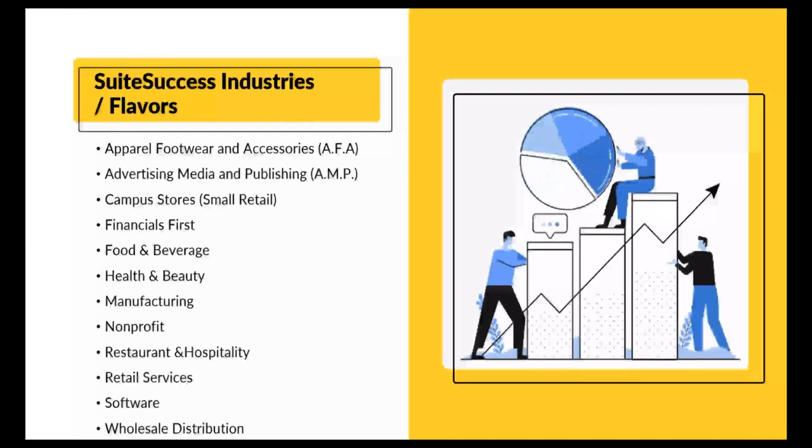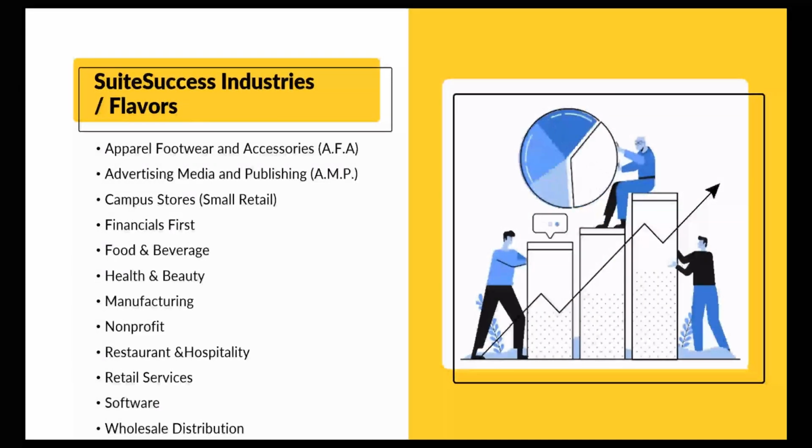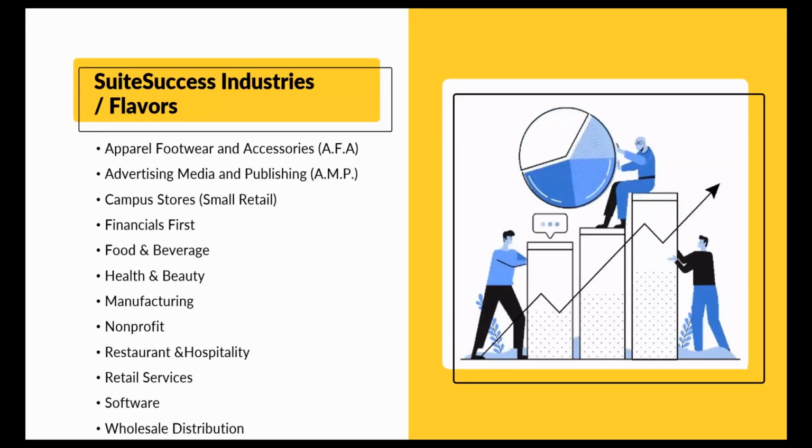So these are the industries or flavors that we currently have in NetSuite. Actually, this isn't all of them. It's not all of them. Yes, they're changing constantly. That's right. So let's see what a Suite Success looks like out of the box. Let's absolutely do that.